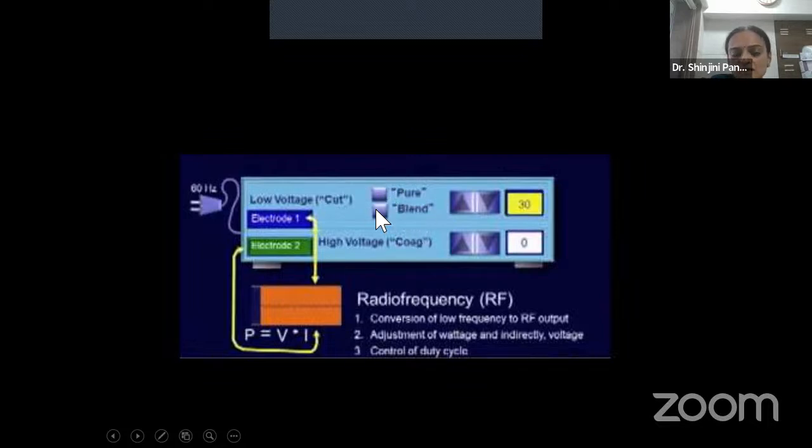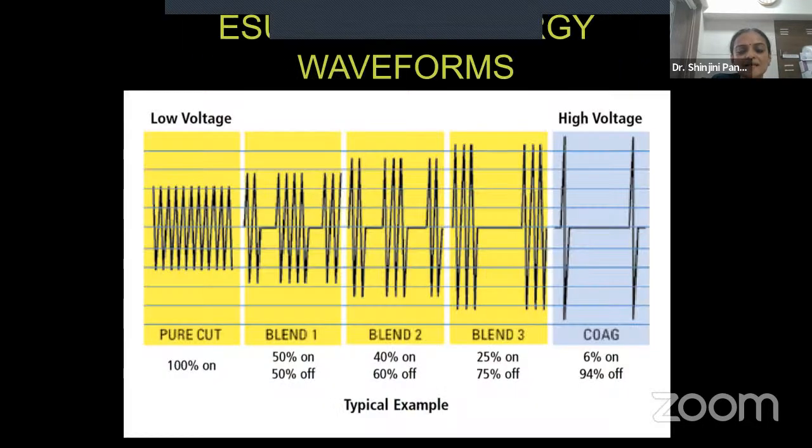So the electrosurgical unit gives you the option of choosing the pure cut, meaning yellow, or the pure blue, meaning the coag. Now, there is this option wherein you can set the wattage, meaning voltage. Okay. Now, coming back to this slide. So basically, don't look at the blends here. Just see the left extreme and the right extreme.